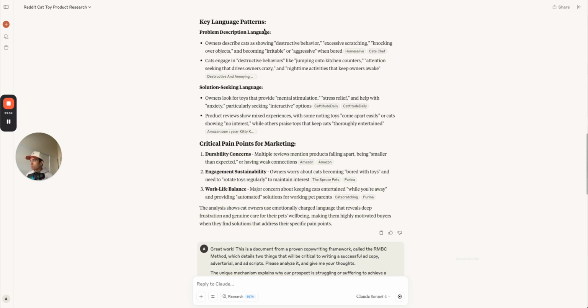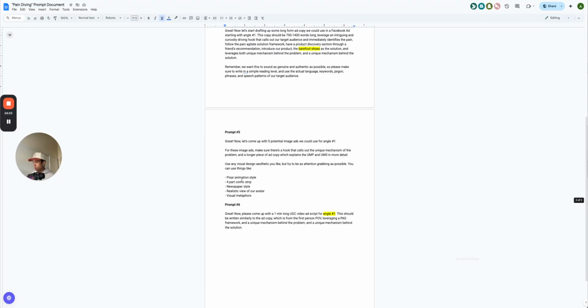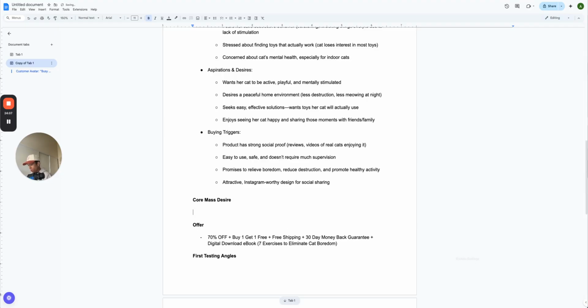Nice. All right. Now we can already come up with our angles. Actually, before we do that, let's nail down the core mass desire. And this is the core thing. The overwhelming urge that gets people to buy comes down to what they want out of the product. For every product, there's going to be one dominant mass desire, meaning one primary thing that everyone wants to get out of this product.